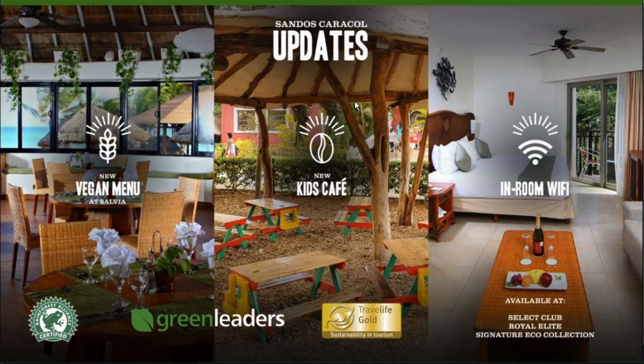They have complete full course menus, including entrees, main courses, and desserts. To me, it's very hard to believe that they make an amazing chocolate cake at the vegan restaurant without using any milk or eggs or butter. It's just amazing. So whenever you come to Sandos Caracol, if you have the chance, please do enjoy the vegan restaurant at Sandos.